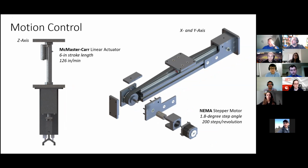Now Joanne is going to walk you through the base subsystem and the user interface.